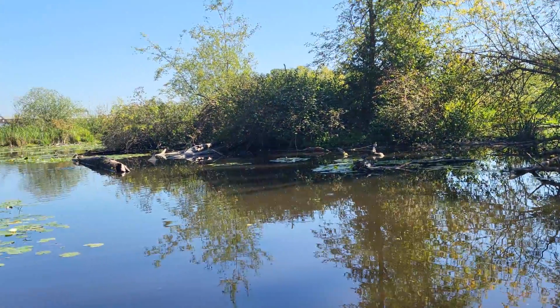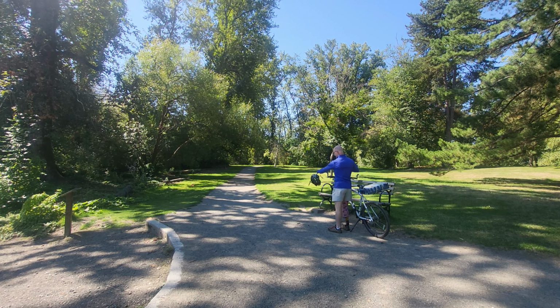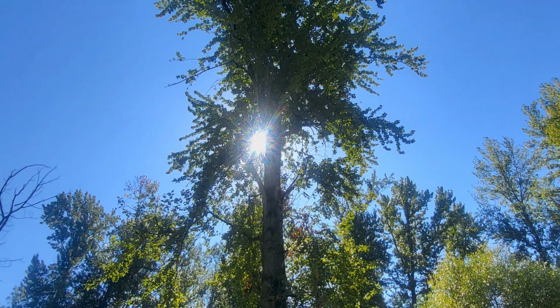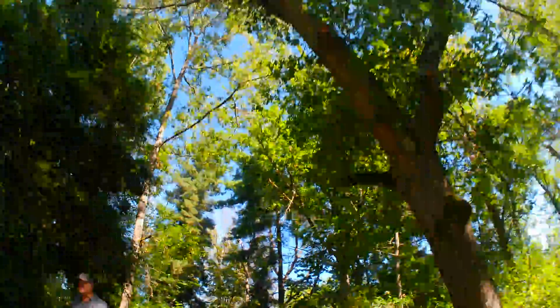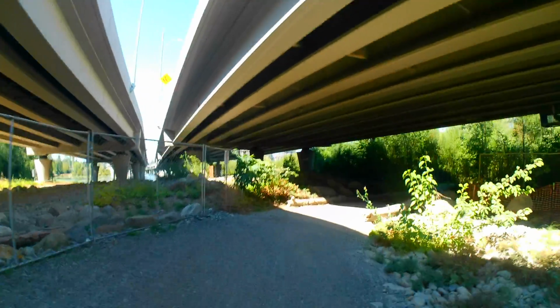From here we can look north to the Evergreen Point floating bridge. After a short break and a snack, it was time to get back on the trail and onto Foster Point. Yes, a fall colors video would be very good. First, we go under the eastbound portion of State Route 520. And then the westbound portion.